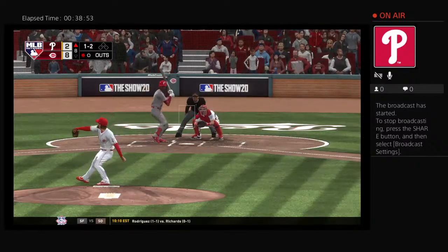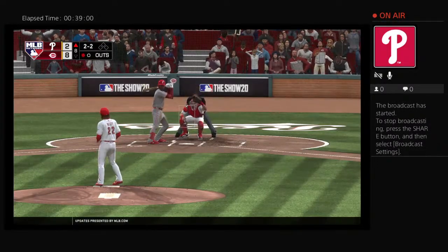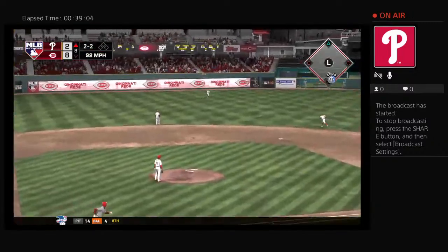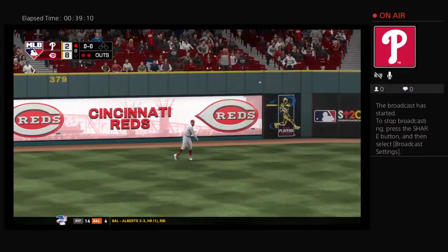Stepping in now, Didi Gregorius. Well off the plate with the change of pace. That's ball 2. Lifted the other way out to left center. Left fielder is on the move. He's got it. A nice play there. 2 away.